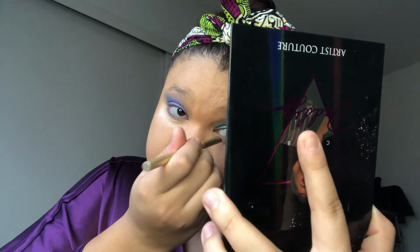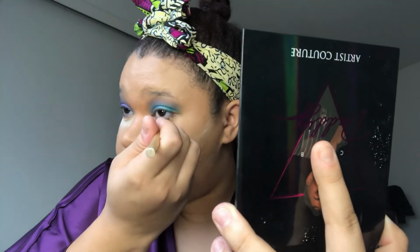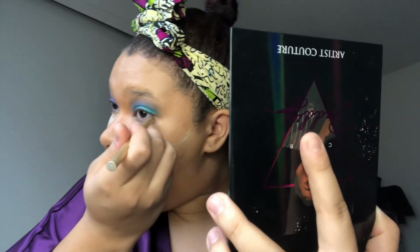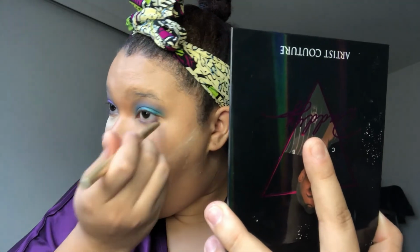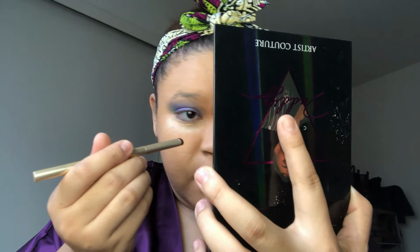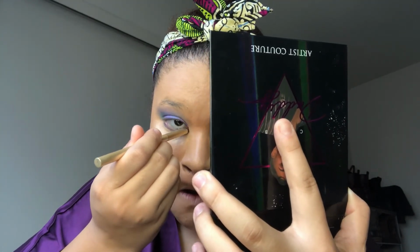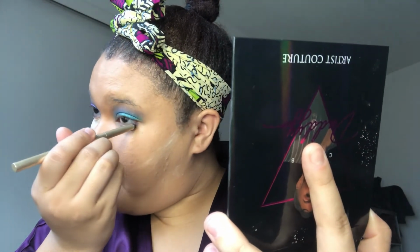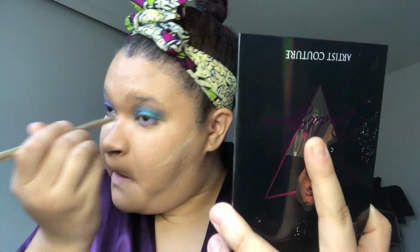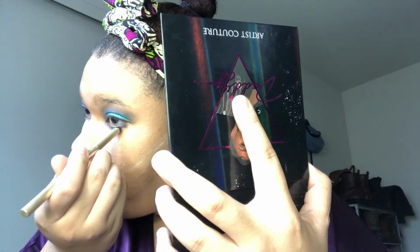You wonder why I'm smudging it. This is my personal preference. You could stamp it into your eye. I just like the way it looks when I smudge it, because I do it very softly. But listen, I poke mine out. I made my eye water and it just messed up the whole makeup for me.